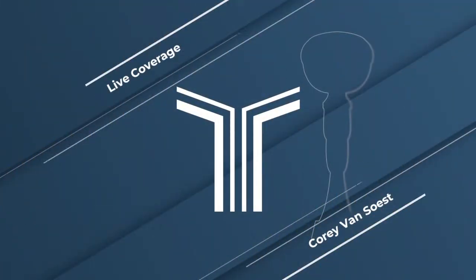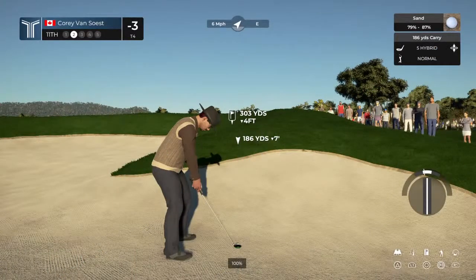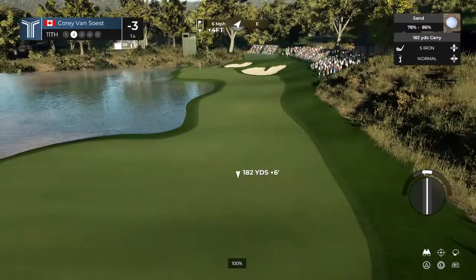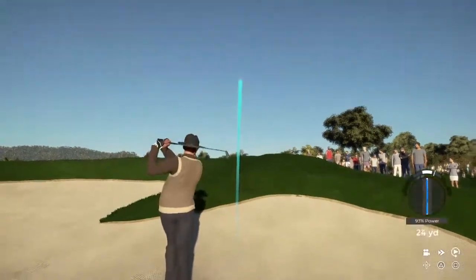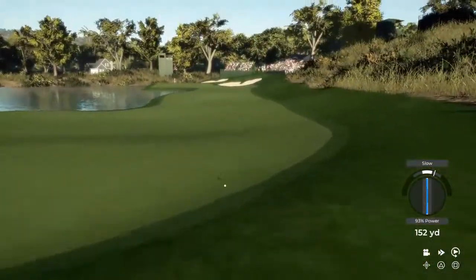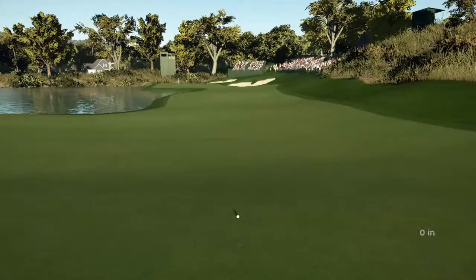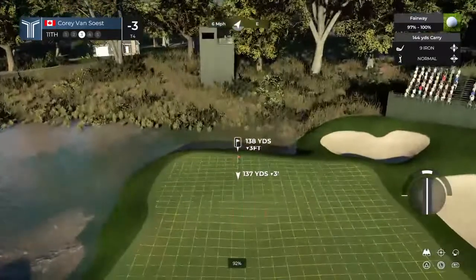And back to the course with the live action. Oh, in the fairway bunker. These are always the tough shots. Ooh, well done. Got a lot of that. Coming off a string of 3 birdies.